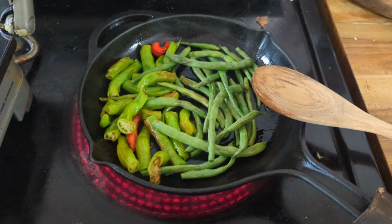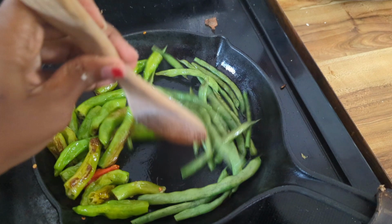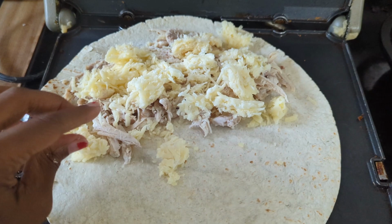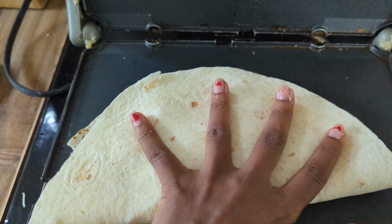So what I did with the shishito peppers was just cut off the tops and fork some holes in them, and then put them in the pan with some ghee. And then the beans, I just cut the tops off, and I'm just going to saute that all together. For my quesadilla, I just added the shredded meat I had, that was from a rotisserie chicken, and then add the cheese, and I'm going to grill that.